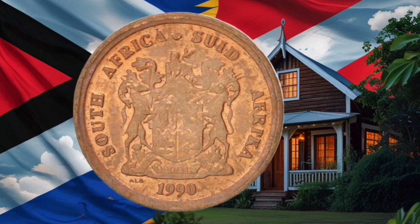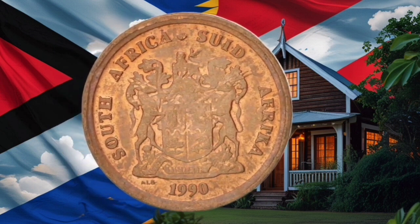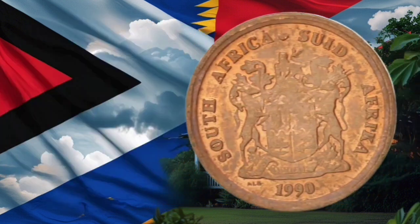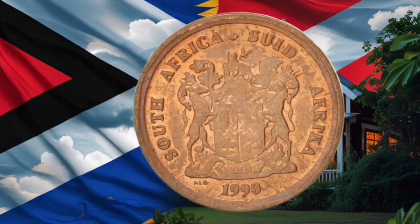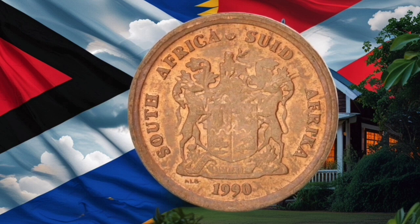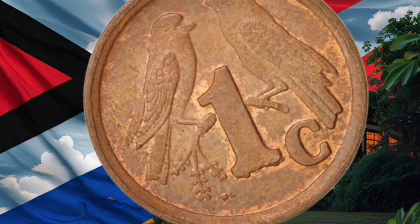What makes the 1990 edition of the 1-cent coin interesting is that it was produced in both circulation and proof versions. The standard coin was meant for daily use, but the proof coins were minted in limited quantities and specifically for collectors. These proof coins are usually of higher quality, with a more polished and detailed finish.